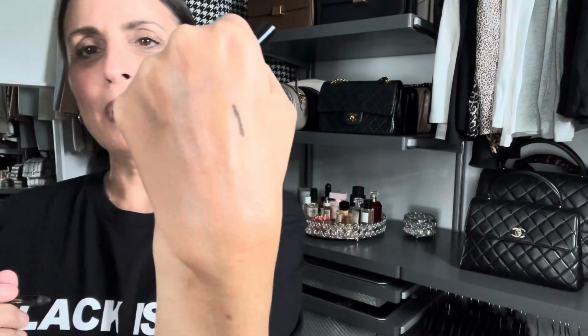The next product I have is an eyeliner from Victoria Beckham. This is the Satin Kajal liner in the color Cocoa, and I always take the wrong end off, but this is just a really nice neutral brown, not too cool, not too warm. But what I love about this product is it is so easy to apply. You barely have to touch your skin with this. You don't have to pull your eye taut or anything. It just is really easy to apply.